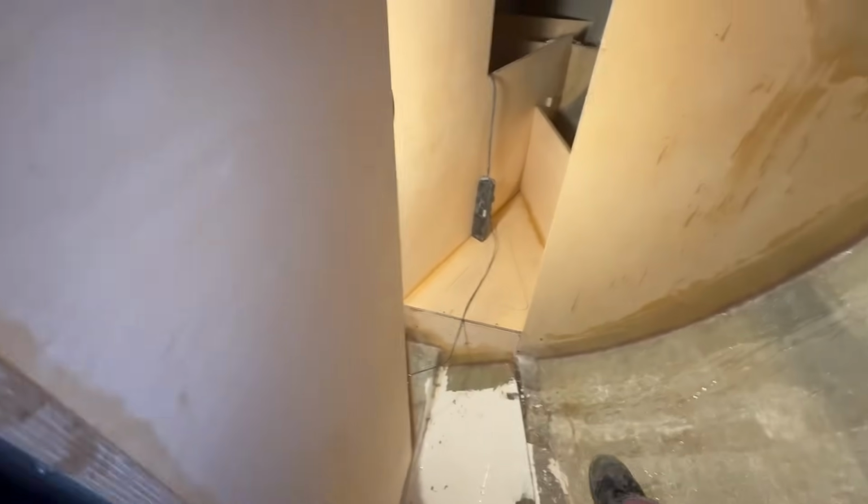Alright, we are done with the puttying. It looks okay after all, in here.